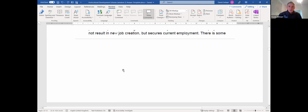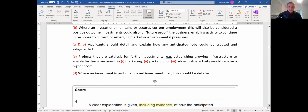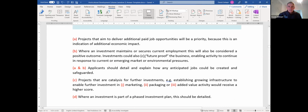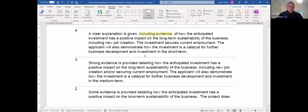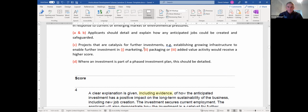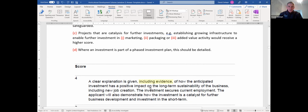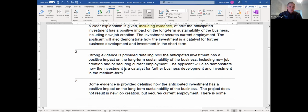Because the scoring criteria is linked to this, to these elements here. If you tick off each one of these, then you will have a fantastic answer, and no doubt, because you're going to give tangible evidence, not just mention things, you're going to actually give evidence for them as well. You're going to get a score of 4 for this question.